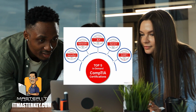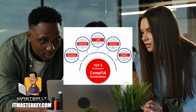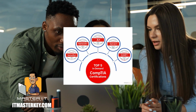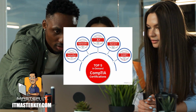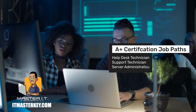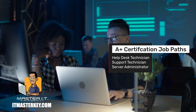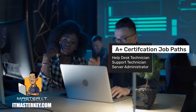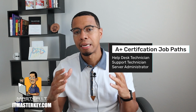So A+ is from a vendor called CompTIA. CompTIA is basically the most popular certification vendor out there. It's going to give you a real good foundation when it comes to everything IT, and most importantly, it can land you a job. The type of jobs you can get can be help desk technician, support technician, and even a server administrator. So the good thing is with these types of certification, you're not just wasting your time, right? You're not just rocking out just to rock out. You can actually land a job.